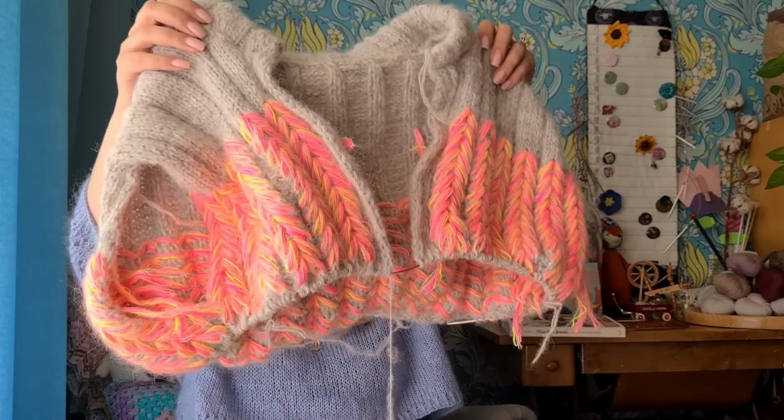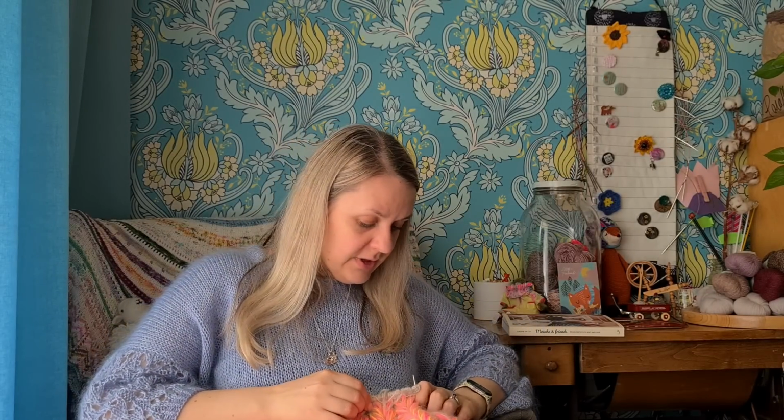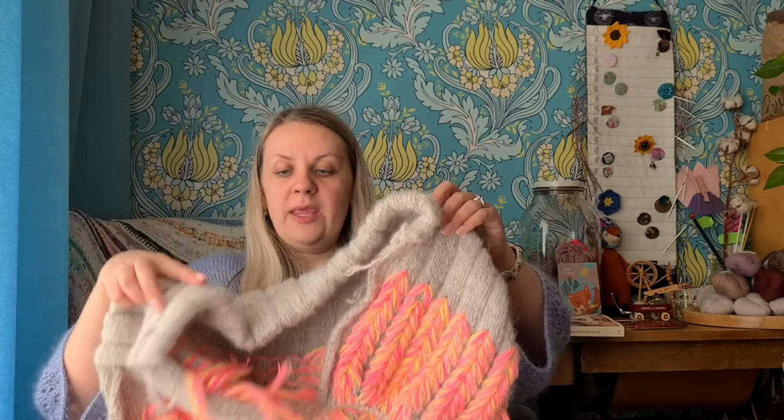Actually, it's fine. Uh-oh, I pulled the stitches already. If only I had some stitch stoppers around here. I don't, but okay. I'll try to be gentle with it.